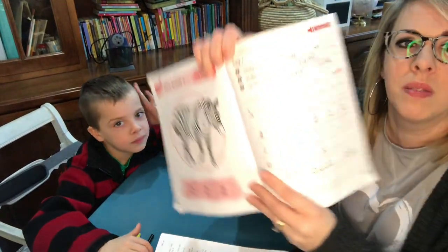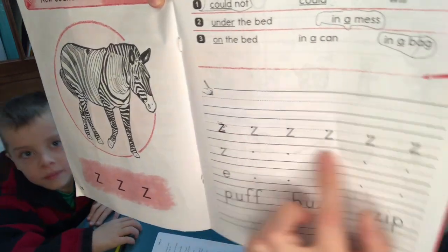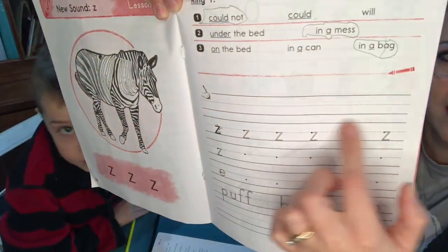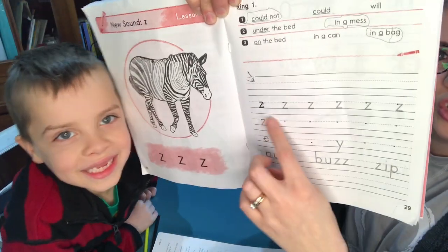All right, so Jonah finished this. Now we're going to finish the rest of the page. So this is where the handwriting comes in. So he's going to write his name, and we always do first and last name, which I'm not going to show for our security, but then he's going to just trace these letters.